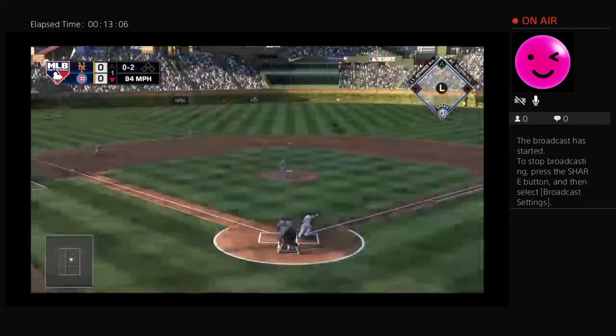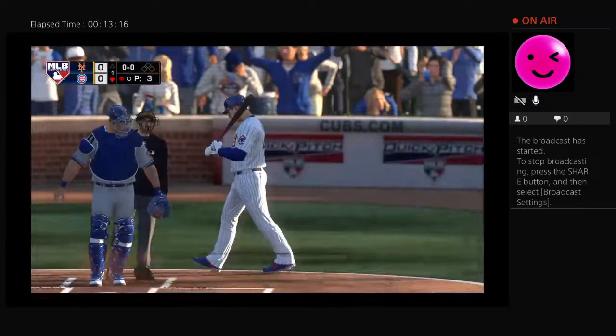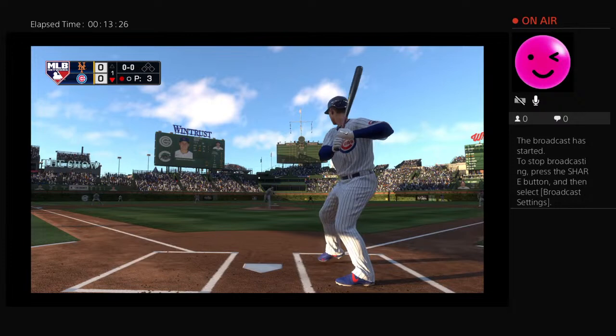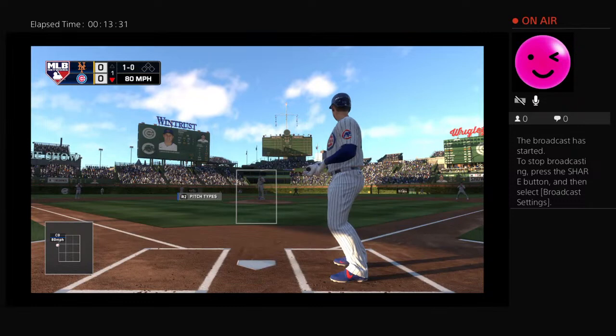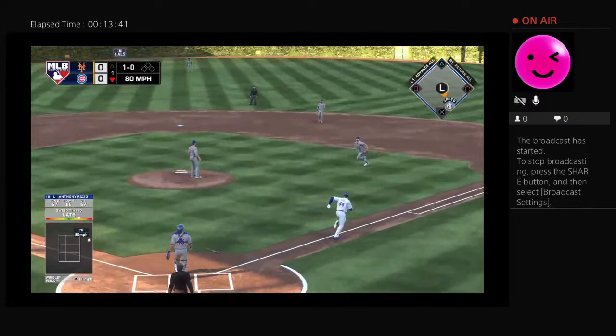A swing and a drive to center field. That one's got a chance. Ranging back is Heredia. On the warning track, he makes the catch. So the base is empty here with one away, and that brings in Anthony Rizzo. And that misses for ball one. Now that's popped up. Alonso just to the right of the mound. And that's the second out of the inning.